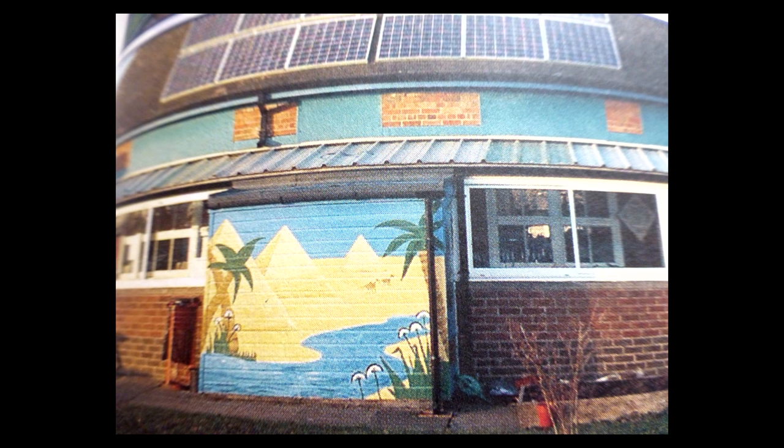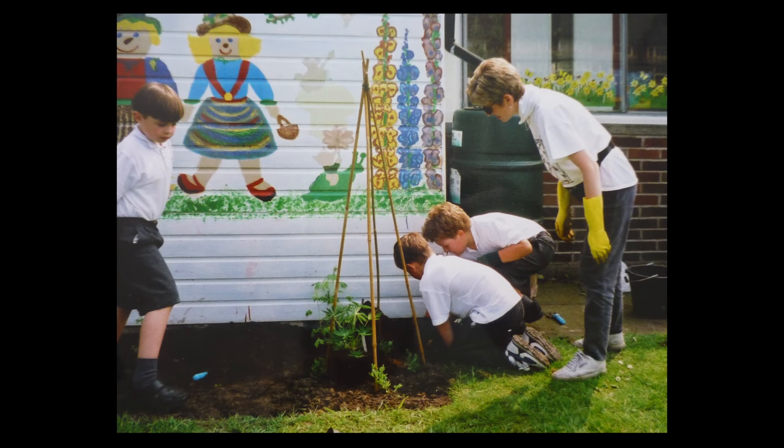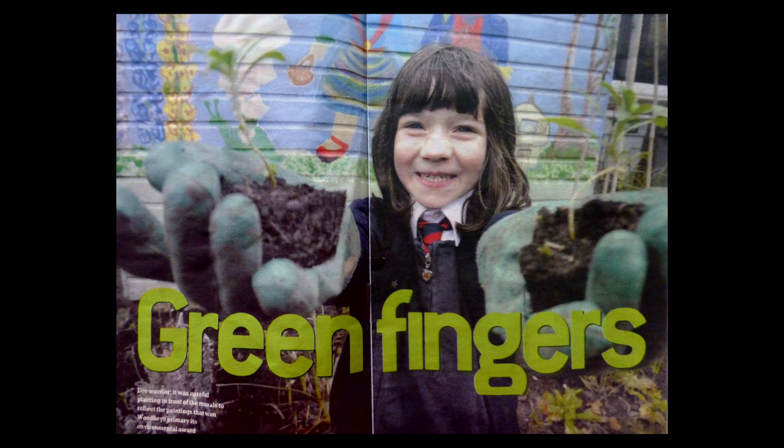So then we had to think, what should we do next? So we thought we could have a little garden in front of each one, and that would reflect the theme of the picture in the mural. So we did that, and that was good fun. And then I heard about a competition that we could enter. And so we entered that, and to our absolute astonishment, we won first prize, and we got £800, which was a lot of money. And that really set us going.